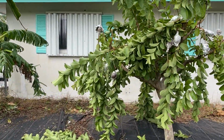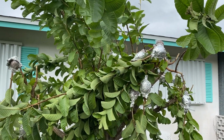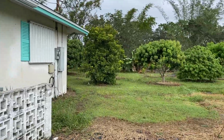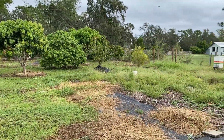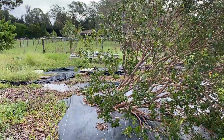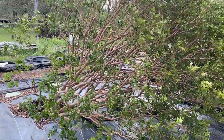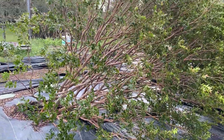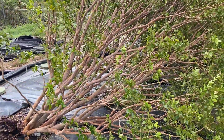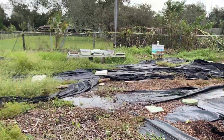The guava tree, almost all the air layers got broken off because of the wind, but the tree will make it. Our best jaboticaba tree did get uprooted a bit, so we'll have to figure out, I don't know, if anybody has any advice, like if we should just take out the top of it. I really liked this tree though, the way it was shaped, so I just need to figure out if we should try to uproot it as it is, or if I should take a bunch out of the top and then put it upright.